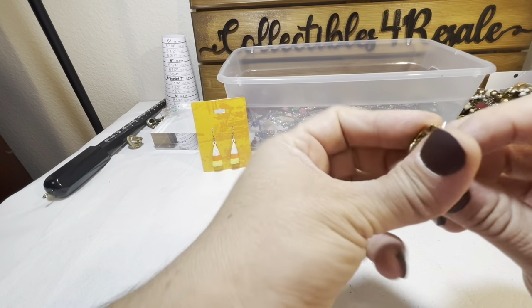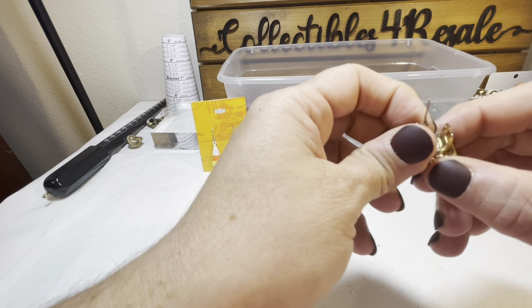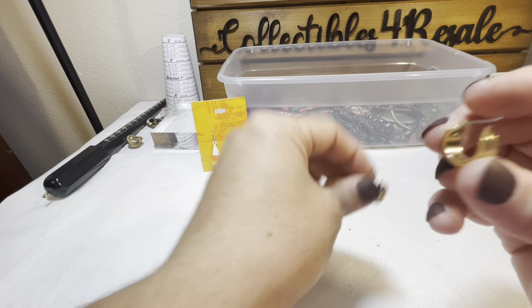Okay. And so these, I pulled them out and I was like, these look nicer than just a little cheapy costume. These are Monet. So, of course, Monet is much better. I don't know if you can see.